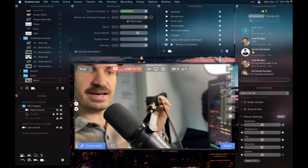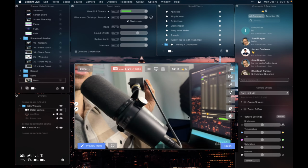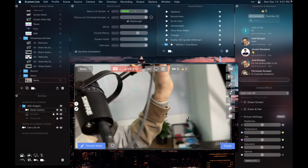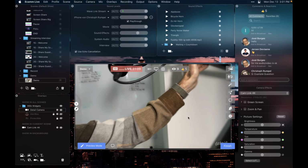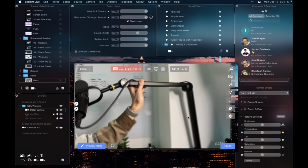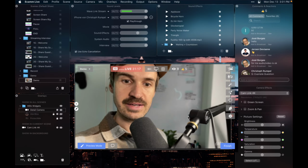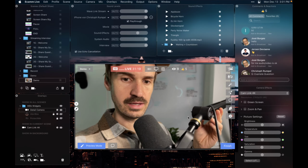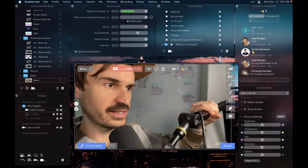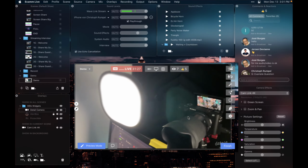As you can see, I have my microphone here on the super cool microphone arm, which is pretty nice because if I don't use it, I can just get rid of it and bring it back in if I need it. Let's see, I think it's already out of sync a little bit, but I hope it still gives you a little bit of perspective and shows you what's happening here.